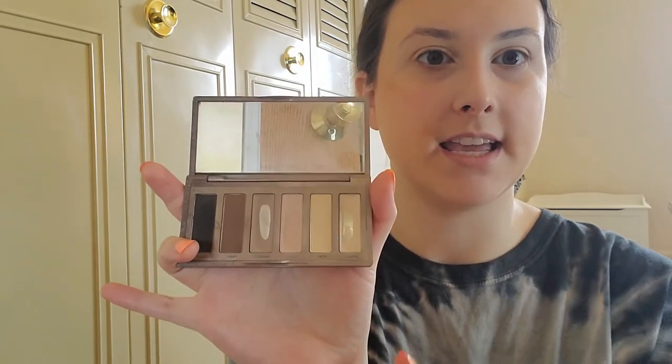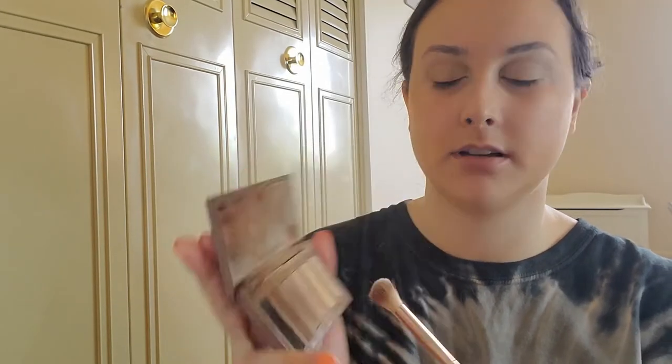I've had this for many years. It is the Naked Basics palette and you can see I've used it a lot. But I'm gonna take this color with this F.A.R.A.H. Eye Contour brush 635E. And put in the middle. And I'm just gonna take a little bit of this one to blend it. Muy bien.